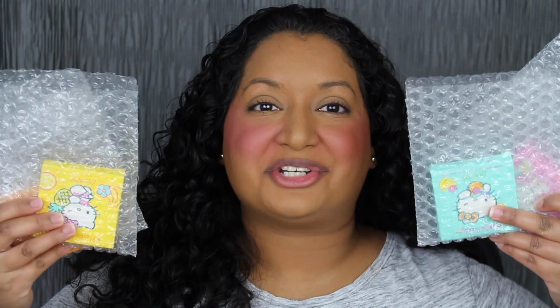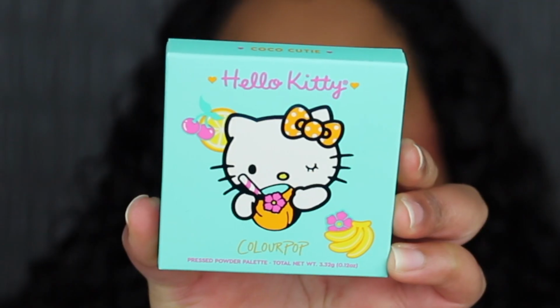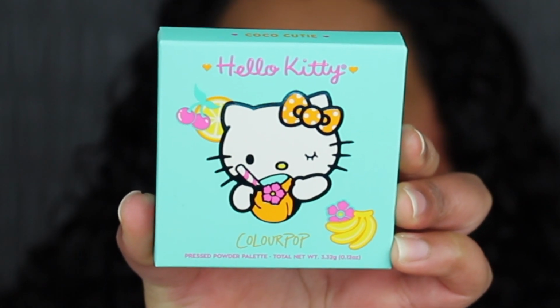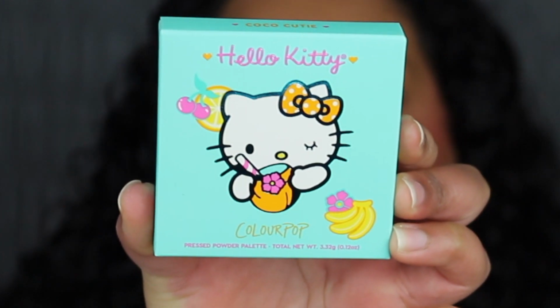Now let's move on to the eyeshadow quads. The first quad is called Coco Cutie. Each eyeshadow palette retails for $12 a piece, and they have 4 different shades. Here's a closer look at what the packaging looks like. This is a pressed powder palette. You get 3.32 grams of product, or 0.12 ounces.